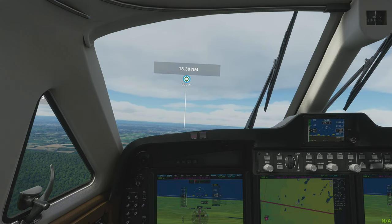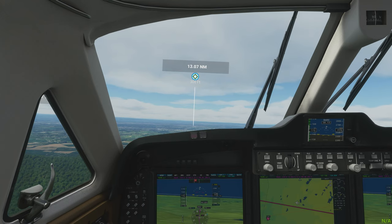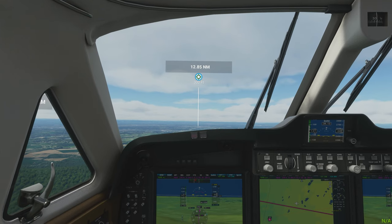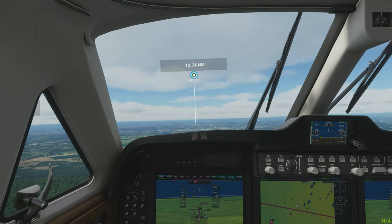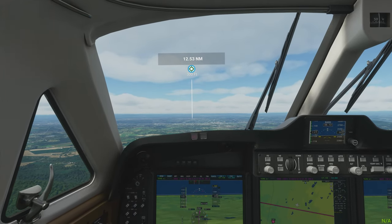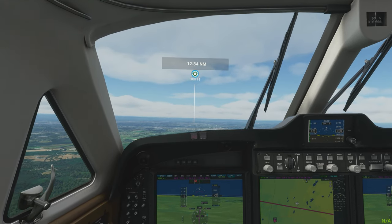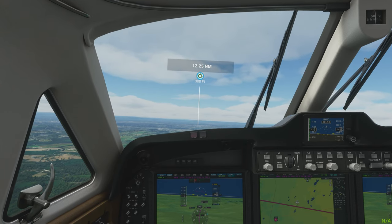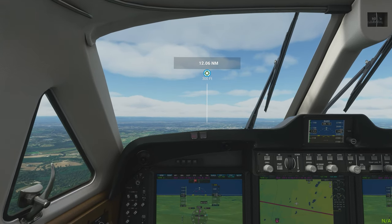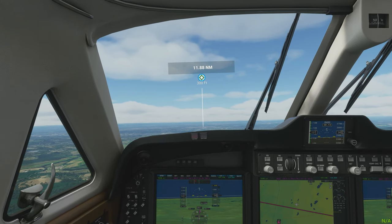I will drop the flaps again. Okay, so I'll put the flaps down all the way now. Bring the throttle up, because that's going to significantly slow us down if I don't. Okay, so we're entering at a good speed. I would prefer to be around 120 something, so I'm not having to burn off a whole bunch of speed at the last minute.